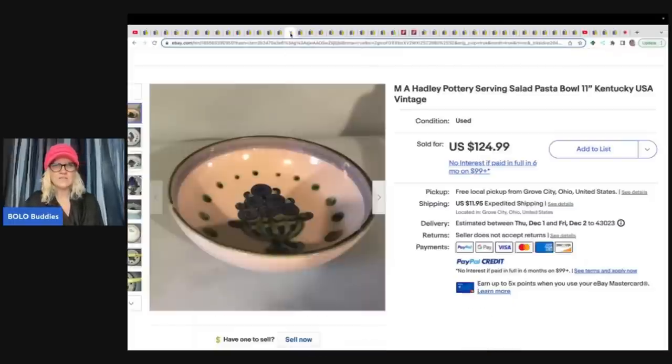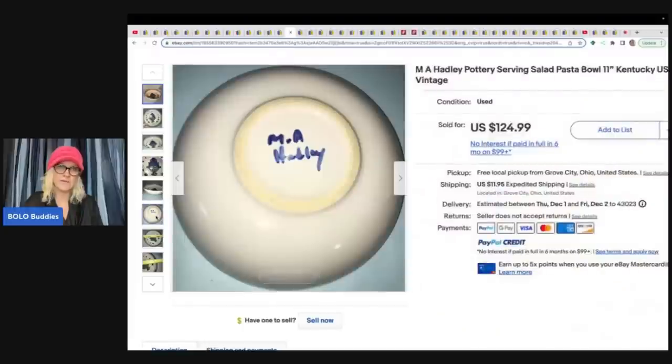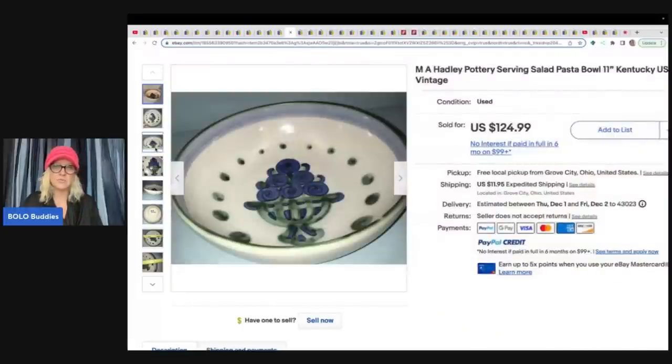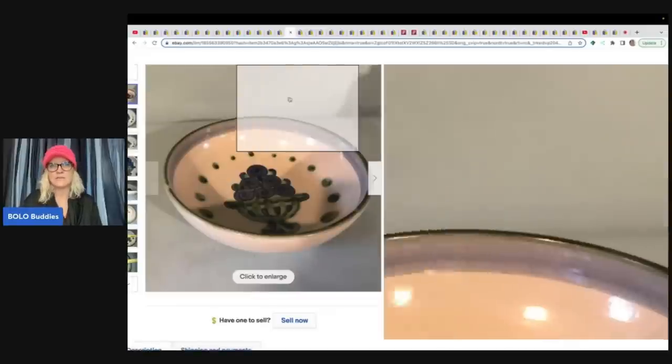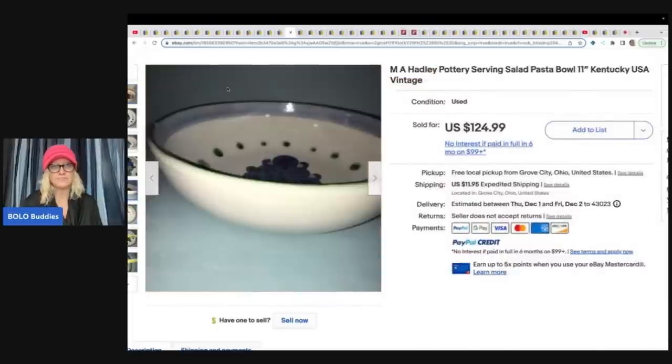Okay, so what did she sell? She sold this M.A. Hadley Pottery Serving Salad Pasta Bowl, and she sold it for $124.99, and she got it at a going-out-of-business sale. I don't know if it was actually from the company. I'm thinking it might have been, and she said that these do pretty well. So I'm not sure if it's a common item that we're going to find, but definitely something to look for. There's the marking. It looks like somebody just wrote on it with marker, right?